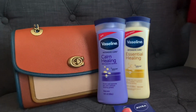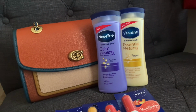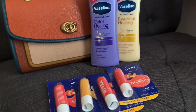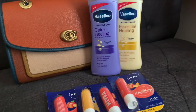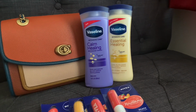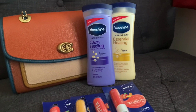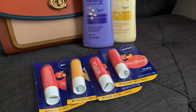So the first deal that I did this morning, I went out while nobody was in the stores. A Dollar General was open, so I wanted to get the Vaseline lotion and these Nivea lip balms, because I use these a lot. I had a paper coupon for the Nivea, and then the Vaseline was digital coupons from Dollar General. So if you go on your Dollar General app, make sure you clip the Vaseline coupon, and if you have paper coupons, the Nivea lip balm $2 off coupon is in there.